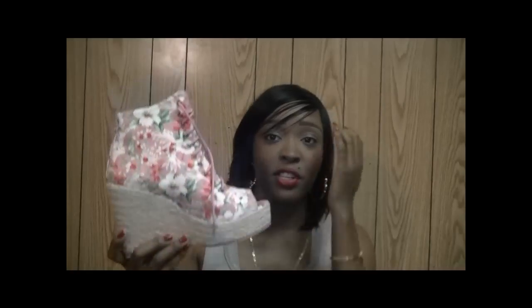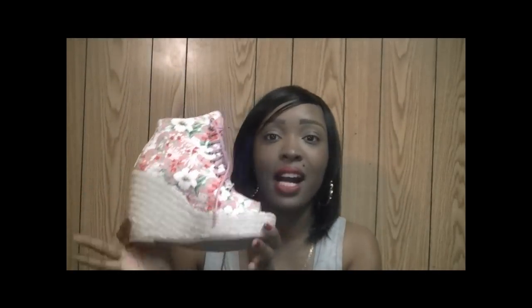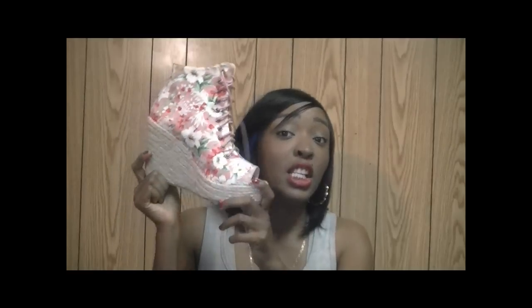Love this shoe. So if you're interested, go check them out. I don't know if they're out of stock by now, but they were going fast. So if you want to, go back to Solestruck and check them out. They might still have a couple in your size or whatever like that.